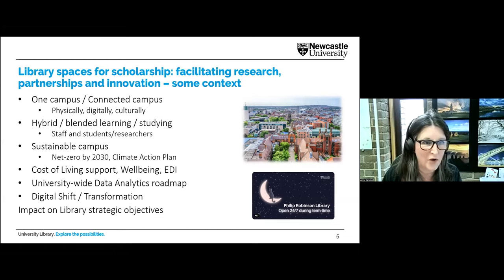And then probably like lots of you, we're talking a lot about digital shift and digital transformation and how this impacts on our space requirements as well. And all of this has fed into library strategic objectives.